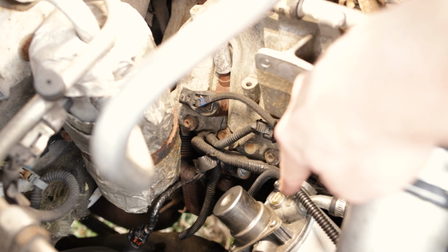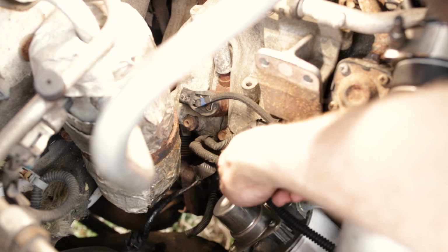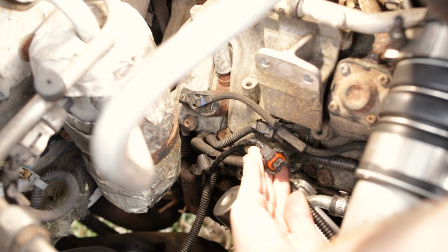All right guys, so here's what we've got going on here. We've got the 2 bolts removed, filter head swung down. There's a 10mm right there. It needs to come out to give us a little more wiggle room on the harness here where it's bolted to the valve cover. Here's the number 7 injector harness.